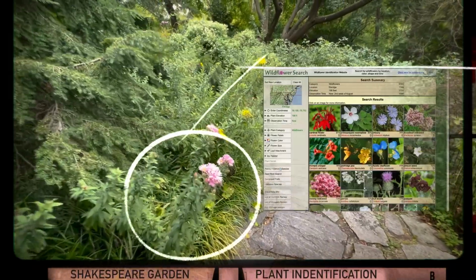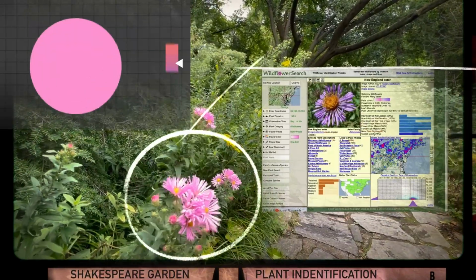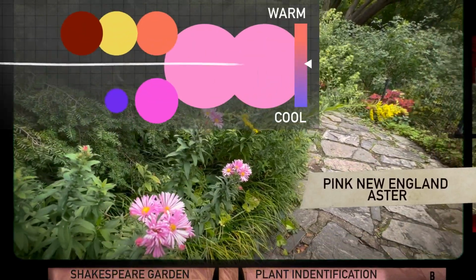I need to know what aster this is, because this would make a lot of sense in my house, even though it's kind of a bluish, oh, it's not really a bluish pink, it's sort of in the middle, so it's a nice color that could go either warm tone or cool tone.